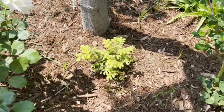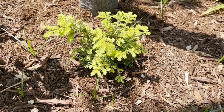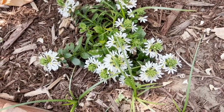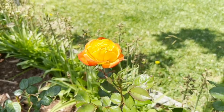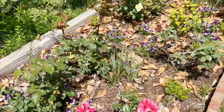The hemlock, putting on all that new growth. That's the lighter color, looking beautiful. We've got the white scabiosa and some nutgrass coming up. And then this is Judy Garland. So let's head over to the other bed here.